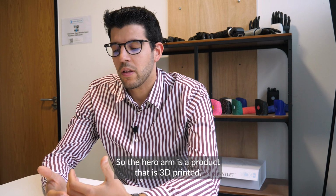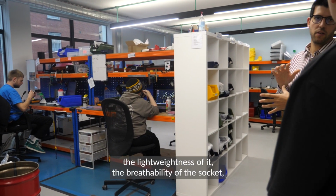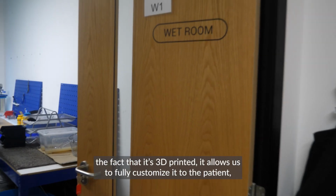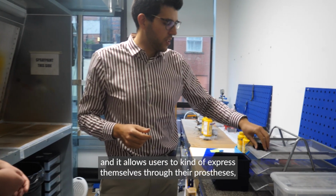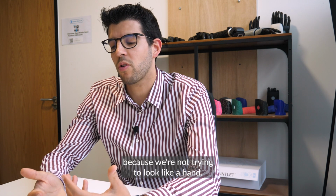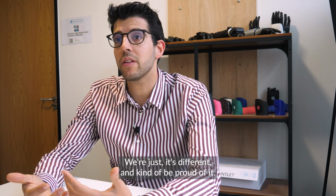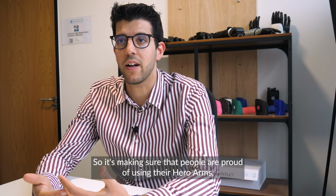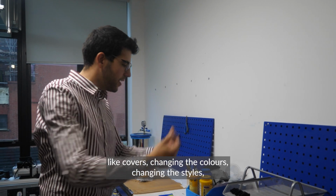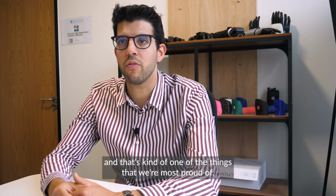So the Hero arm is a product that is 3D printed, so that comes with its own advantages, one of them being the lightweightness of it, the breathability of the socket. It allows us to fully customize it to the patient, and it allows users to express themselves through their prosthesis, because we're not trying to look like a hand, it's different, and be proud of it. So it's making sure that people are proud of using their Hero arms, they're proud of their limb differences, with the range of accessories that they can have with their Hero arm, their covers, changing the colors, changing the styles, and it really allows people to express themselves, and that's one of the things that we're most proud of.